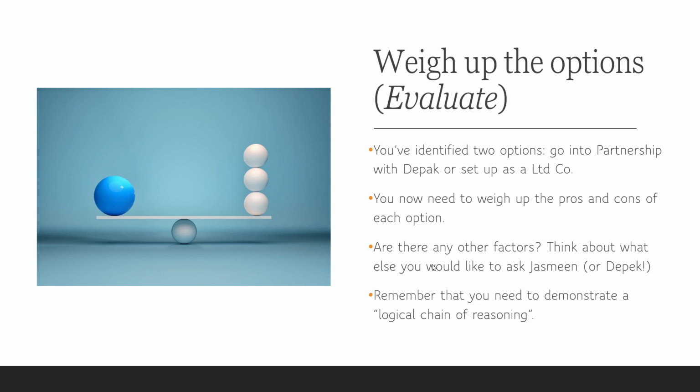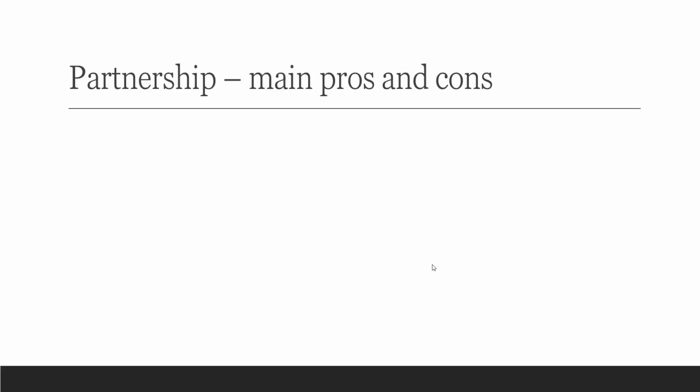So we need to get some balance, hence the scales here. So we need to weigh up the two options, pros and cons, and make sure we've kind of ticked a box for each of those. We've mentioned, hopefully, a couple of advantages, a couple of disadvantages for each of the options, and then highlighted a couple of extra bits of information that we would like to see before we give a final decision.